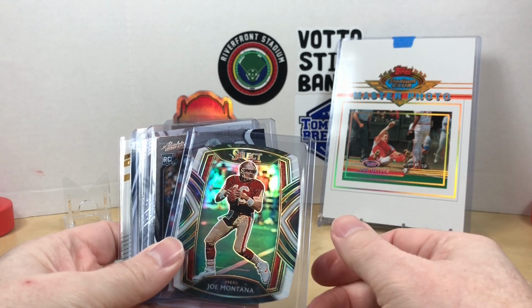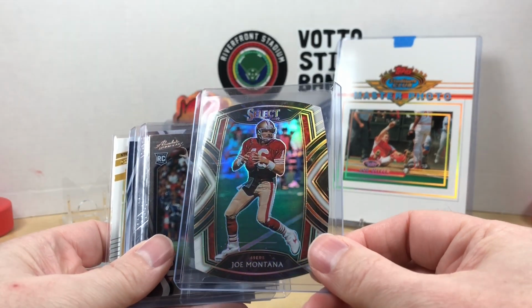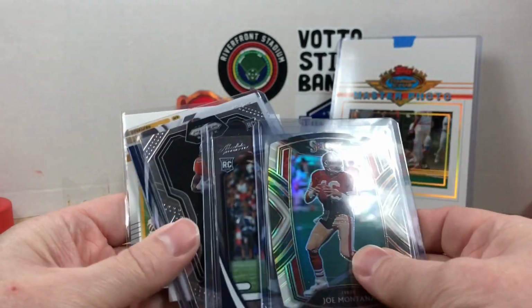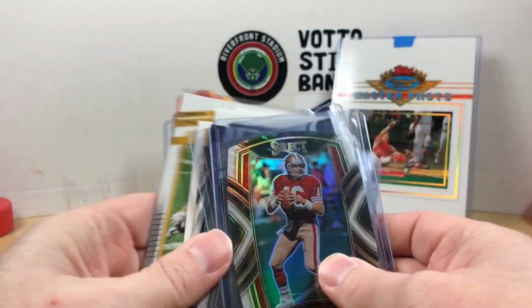But just kind of show you some of the highlights here. Got this white die cut Joe Montana. Hit a Mac Jones out of Absolute. Jerry Judy, Prism Black.